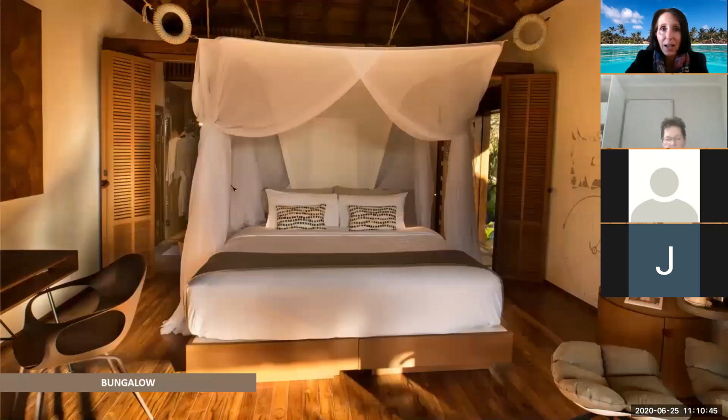Zuri Zanzibar has been built with sustainability in mind. That's really part of the DNA. Everything you can see here has been sourced from as close to Zanzibar as possible.